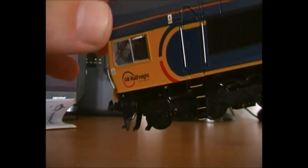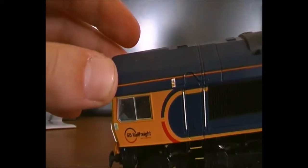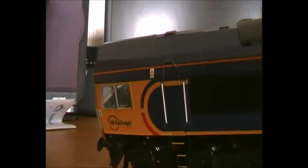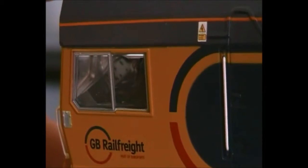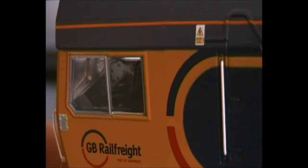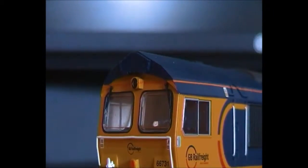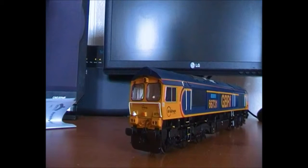But now, one thing I did forget to show you when I was going around the front was the cab detail. I don't know if it's going to pick it up at the moment. There, that's quite good. Just depends how steady I can hold the model. But as you can see, it has got a really nice, fully detailed cab interior. Now I know that the cab is a lot more enclosed on a diesel like this than it is on a steam loco, and steam locomotive cabs have been really nicely detailed over the past year or so. But that is still really nice.